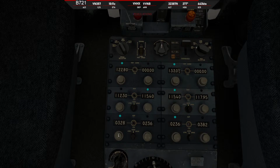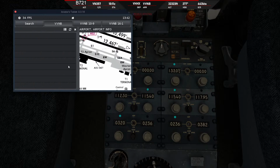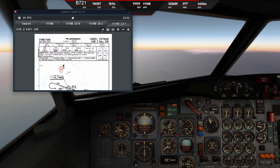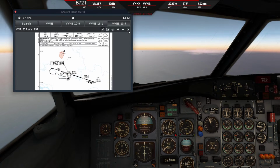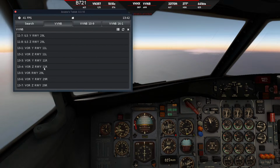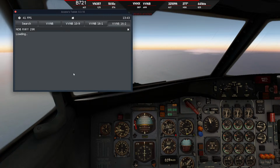I thought there was a circle. Hold on, let me check. Is there a circle to the other runway? NDB 29. Wait. Hold on. No, that one's boring. It's straight in. What is this? NDB 11 left. NDB 29 right.